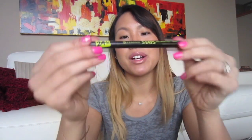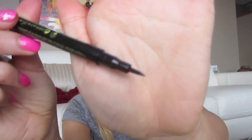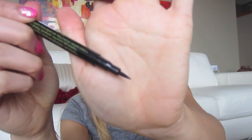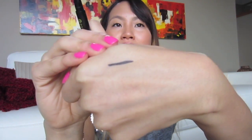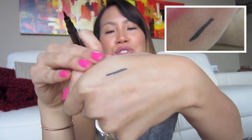This is the 24-hour Stays No Matter What liquid eyeliner pen, and it has a felt tip like this. I know they have it in brown, and they may even have a gray, I'm not sure, but it's really pigmented. It's black. It isn't shiny black. What I like about it is that it is matte, so it's great for regular eyelining.